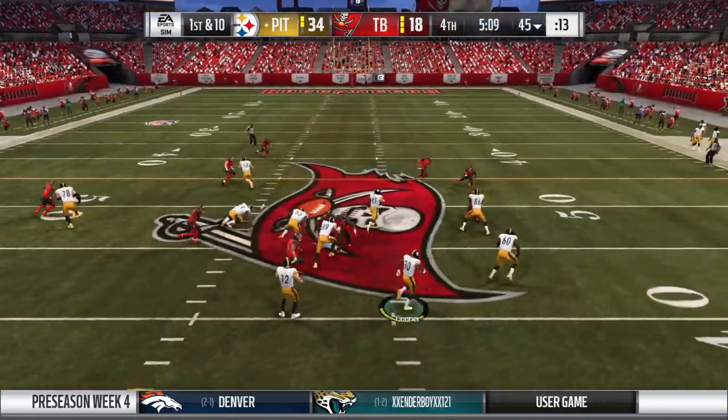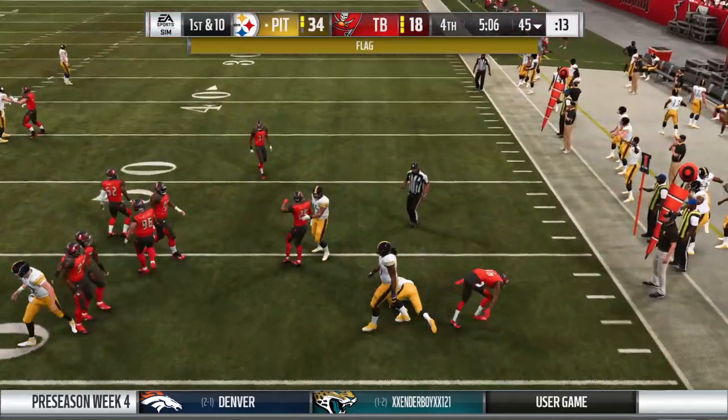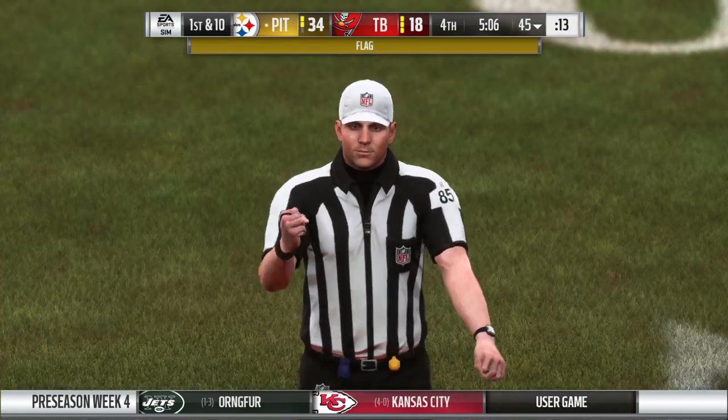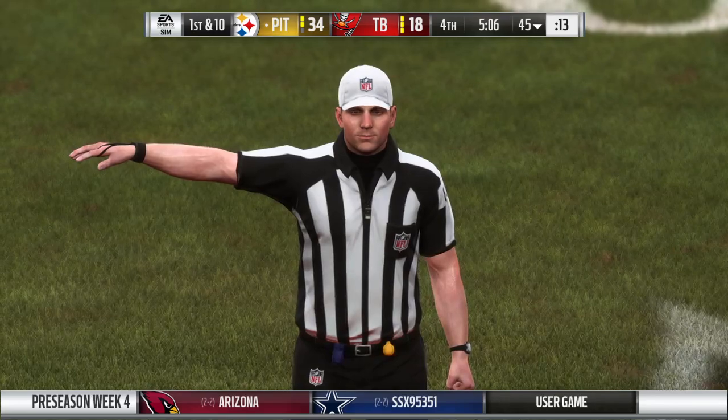Yeah, you got to go get him. Stand him up first before you go for the ball. Don't just go for it initially. And he'll be brought down. Oh, that's a face mask. Certainly looked like it. Indeed, here come the flags. Personal foul, face mask, defense.